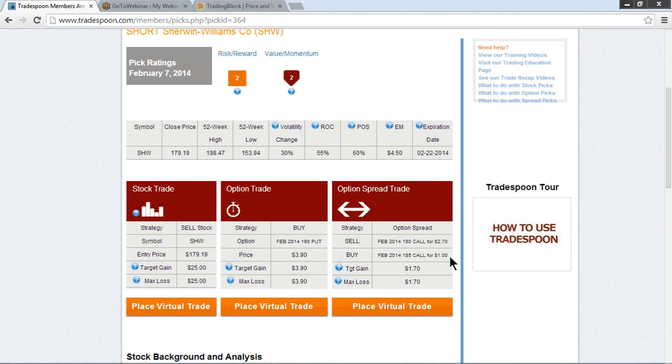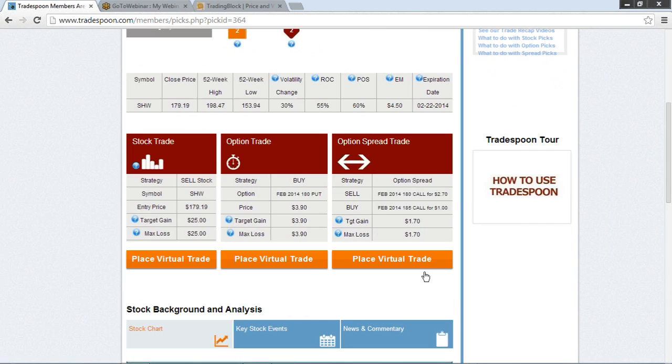Our maximum risk is going to be the difference between the strike prices minus the premium we receive. So in this case, it's going to be $3.30 per contract. Now what we're going to do is we're going to put a buy stop above the entry price of $1.70. Specifically, we're going to put it in at $3.40. If this spread is trading at any time between now and expiration at $3.40, we will trigger a buy stop limit to buy that spread back at $3.40 or better.